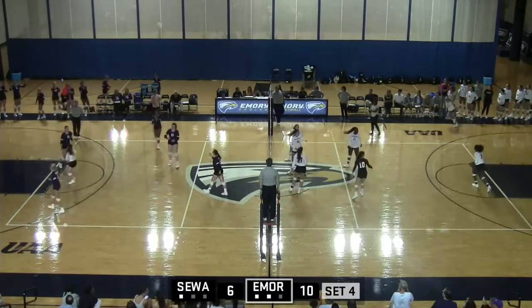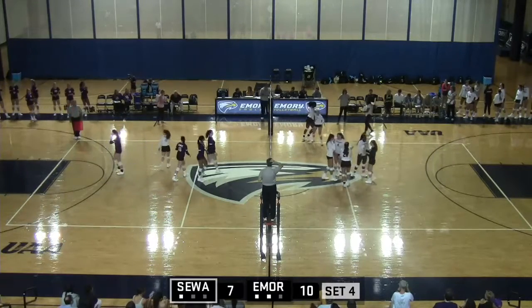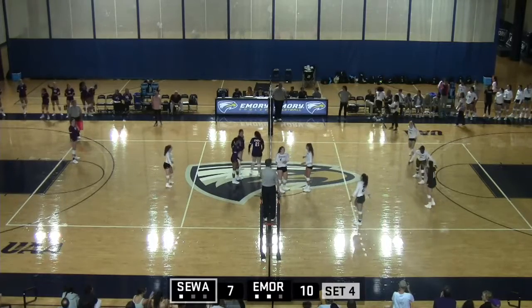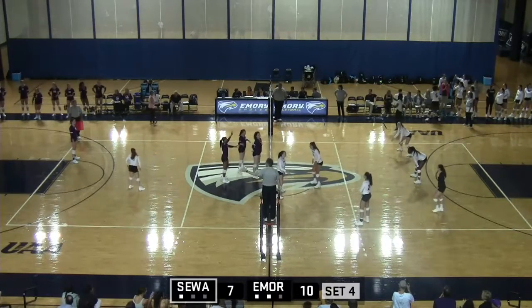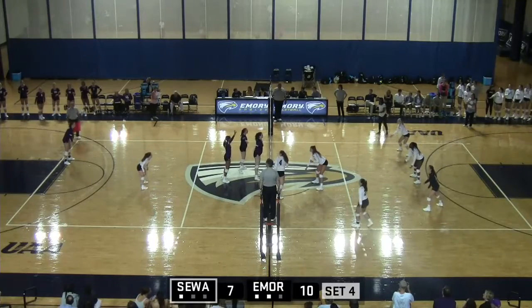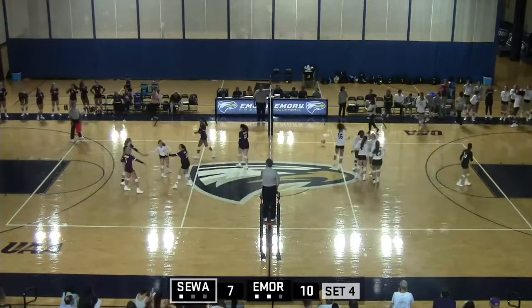And that's going to sail. And McKnight just got a little bit too much on that one. 7 serves 10 now. Sewanee trails by 3. Lily Riley to serve. And that never came, so we exchanged missed serves.